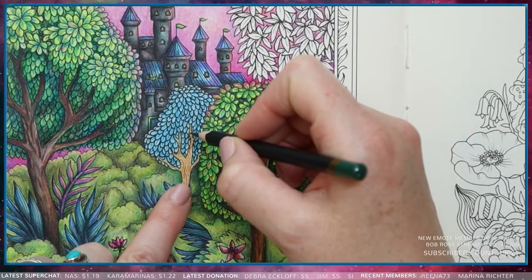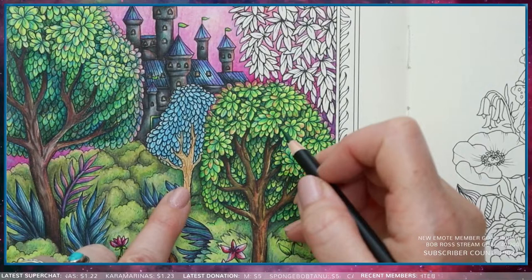That is what I'm going to start doing with the green, but we're also going to use black. We're just starting with green to kind of map it out.